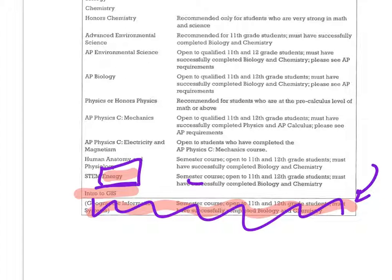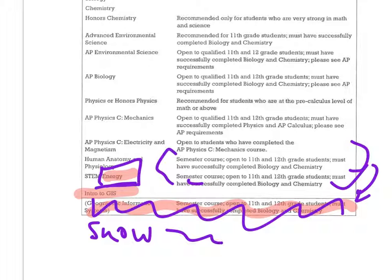You could add in here snow science, and again, I'll be sending you a description of that course, but put snow science in and make it a semester course just the same as this, except here, you can just keep this description. Students must have completed biology and chemistry. So the course is snow science. I'll send you a description.